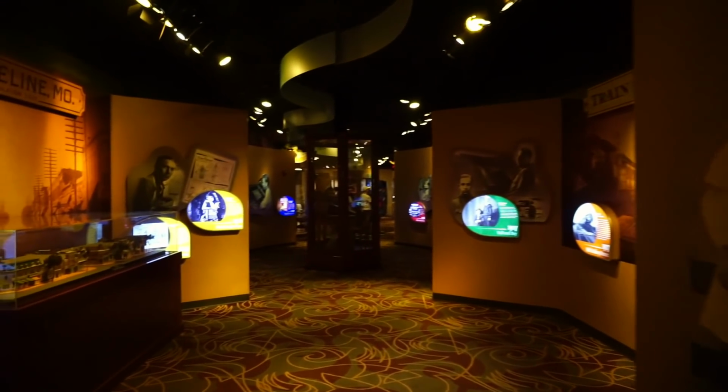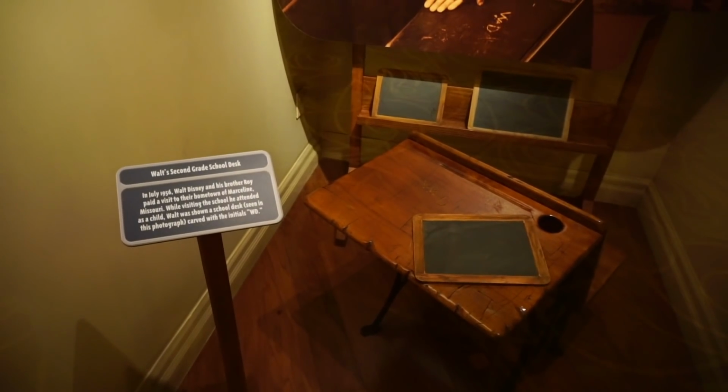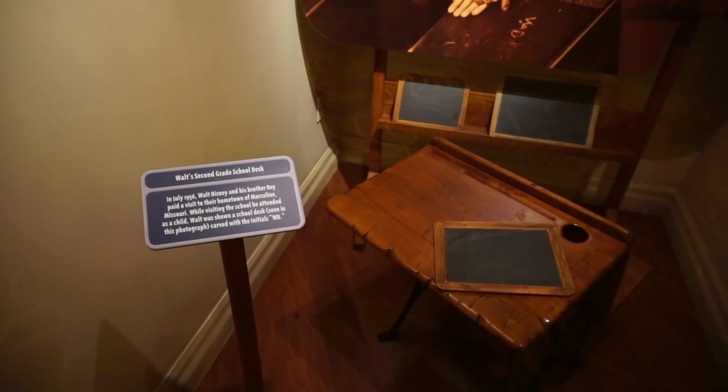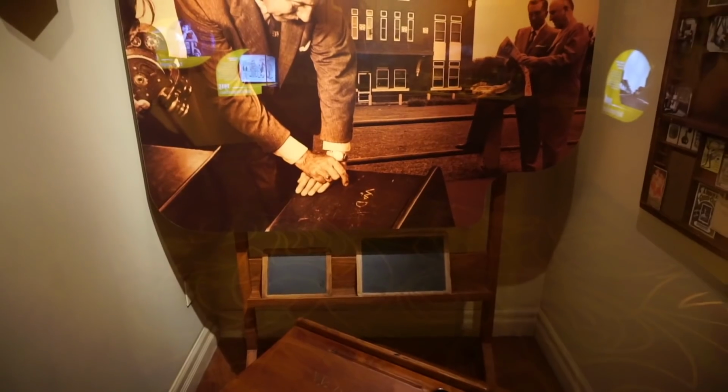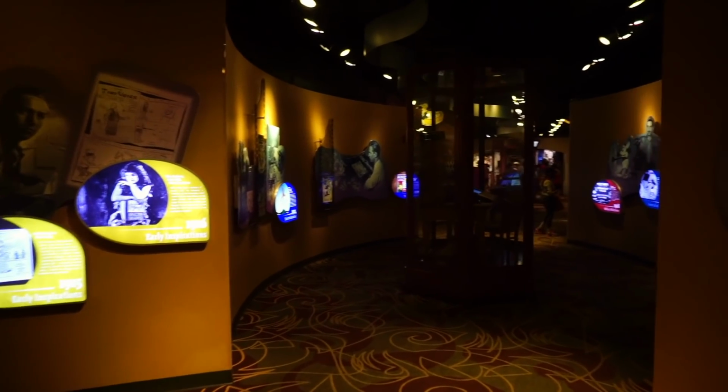Number one, if you're looking at any of the displays, if it says, for instance, Walt Disney Imagineering Collection, like this Main Street USA of Disneyland from 1954 does, these are real. But if it has just a plaque that just talks about what the item is, chances are it's a recreation. I don't believe this is the actual Walt school desk with his initials carved in WD like it is in the photograph here. If you study it, it's a little different than what it is here in the photograph. But the ones that say Imagineering Collection are the real deal.